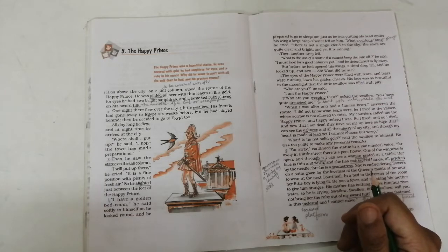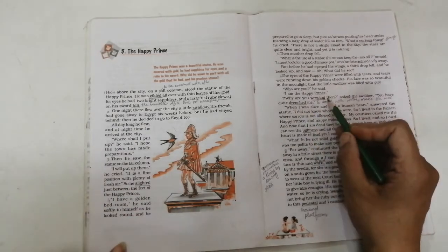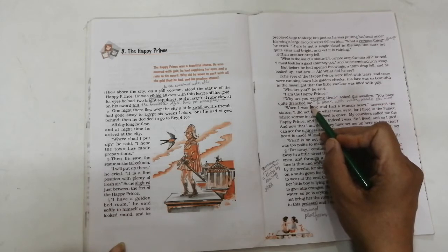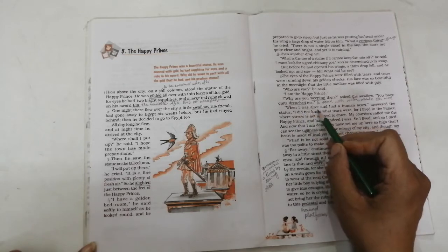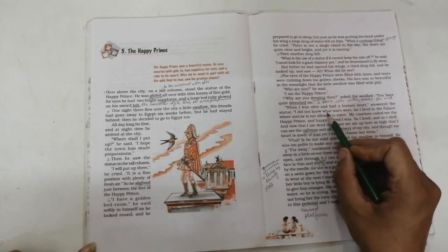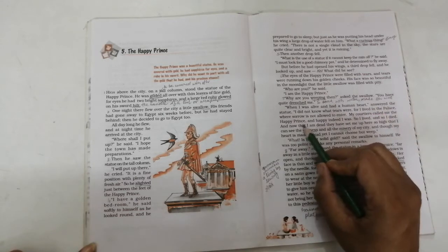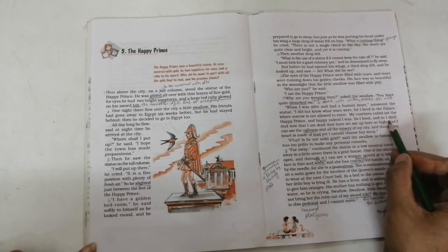And the statue answered, "I am the happy prince." "Why are you weeping then?" asked the swallow. "You have quite drenched me." Drenched means to make someone wet. "When I was alive and had a human heart," answered the statue, "I did not know what tears were, for I lived in the palace where sorrow is not allowed to enter. My courtiers called me the happy prince, and happy indeed I was. So I lived and so I died.